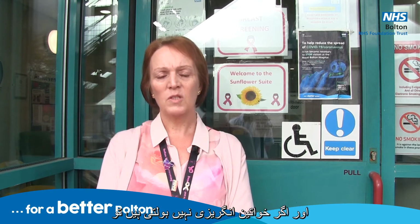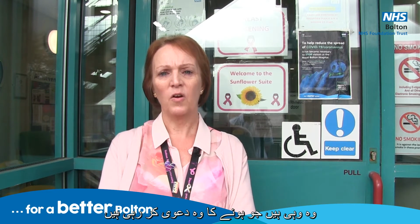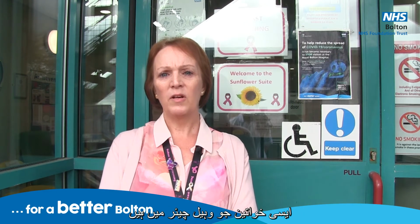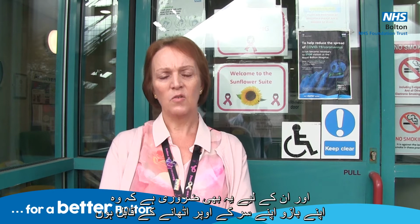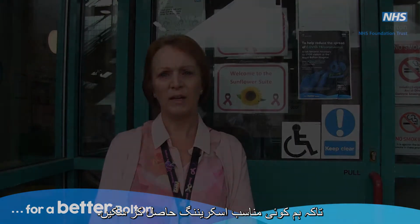And if ladies don't speak English, they need to be able to provide some ID to prove that they are who they say they are when we ask them to confirm their date of birth and their address. Ladies that are in a wheelchair need to be able to remove the sides of the wheelchair so that we can screen them appropriately. And they also need to be able to lift their arms up above the head so that we can get a proper screening.